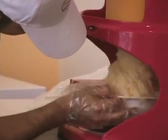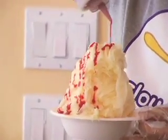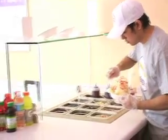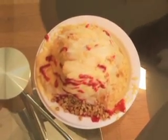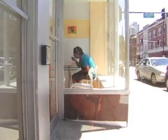We came up with the name Cloud9, actually my sister did, because it's kind of a double meaning. So one is the product itself is actually very light and airy. Snow ice is very light and fluffy. And we feel that once you take a bite of snow ice, you're on Cloud9.